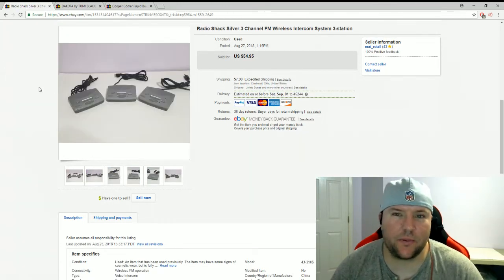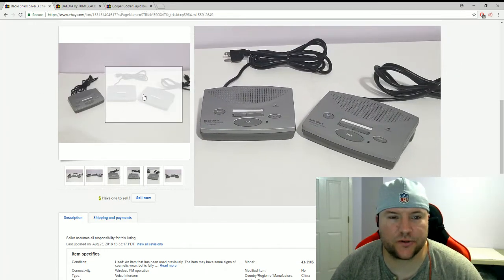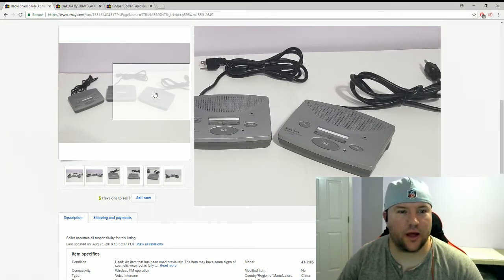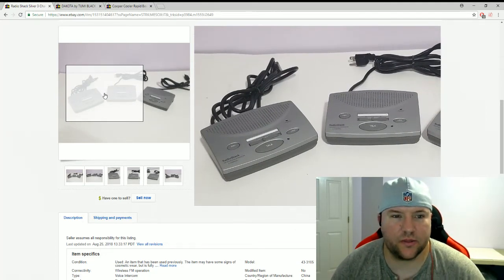This was a fun one. I thought about keeping these. This is a Radio Shack intercom system, like a 3-channel intercom system. Paid $10 for this at St. Vincent de Paul. Apparently, I do a lot of sourcing at St. Vincent de Paul. Apparently, that's where I like to go a lot, because most of these things came from there. But this was $10 at St. Vincent de Paul.